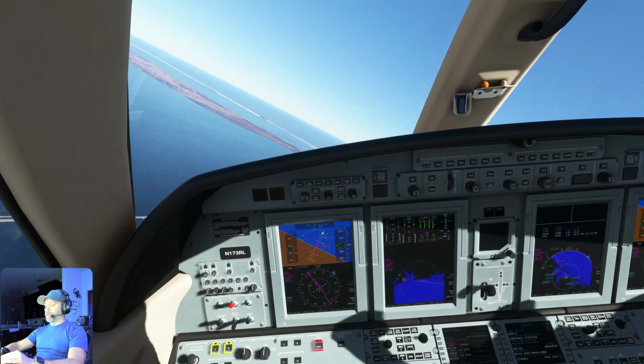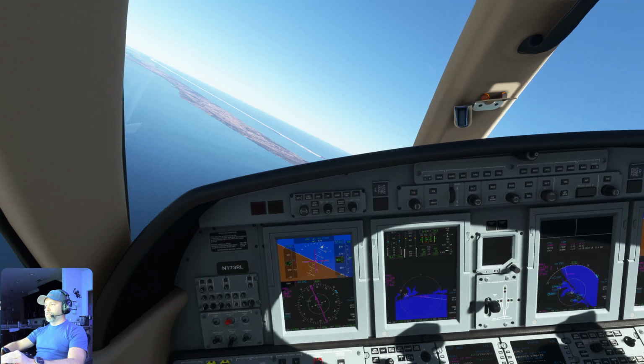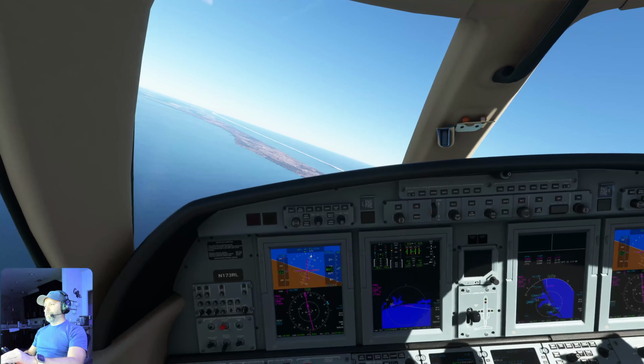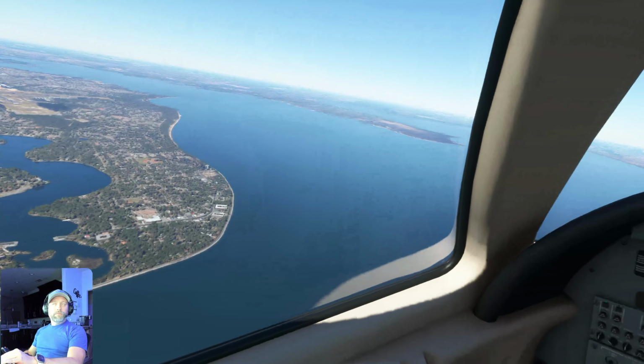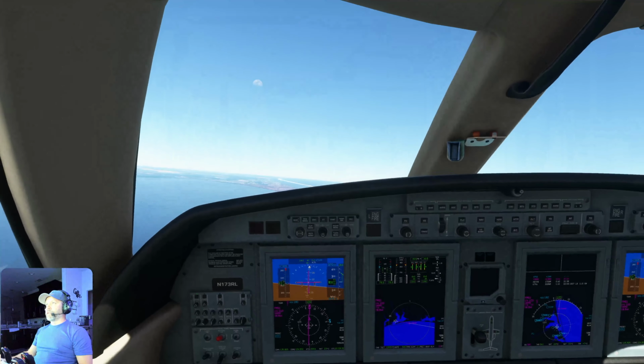Flight level change mode at 225 knots indicated until we get above 10,000, and we'll see what it looks like up there. Goodbye, Pensacola. Let's see. Probably not going to get any instructions for a little bit.